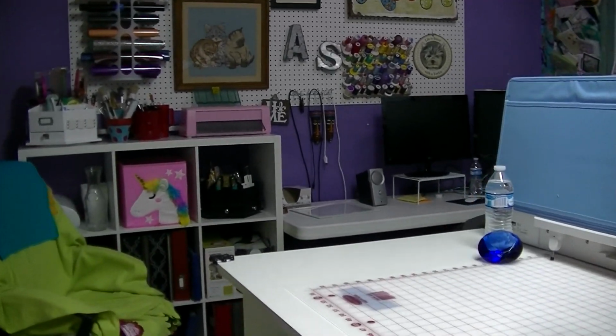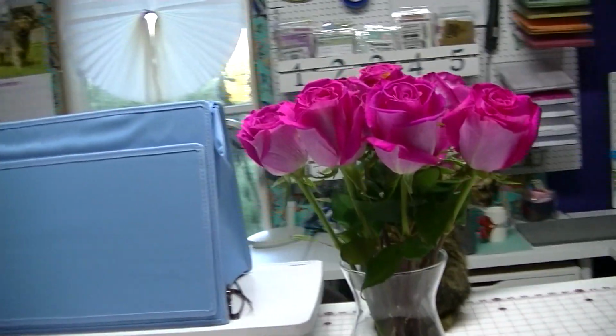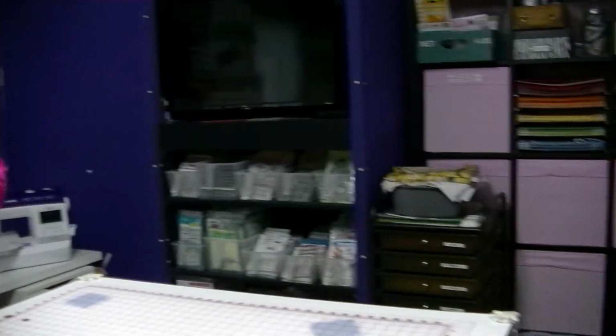Sorry, had something in my throat. My pretty roses for $6 from Kroger.